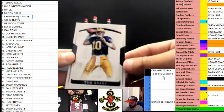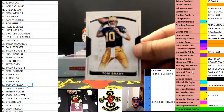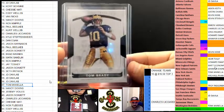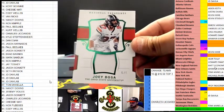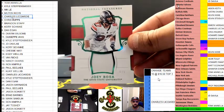We have 37 of 99, Tom Brady. 37, Tom Iannella against the Brady. Let's fill up this mini, or somebody take teams outright. Let's do a lot of Origins tonight. Oh, that's nice. 5 of 5. Ohio State University. Joey Bosa. 5 of 5. Lacardi just.